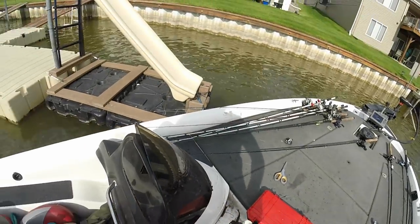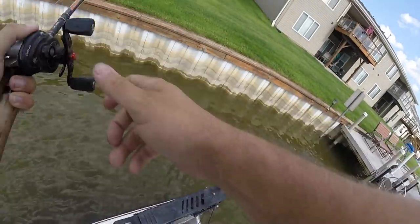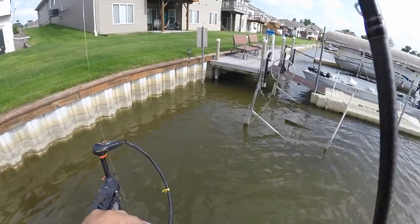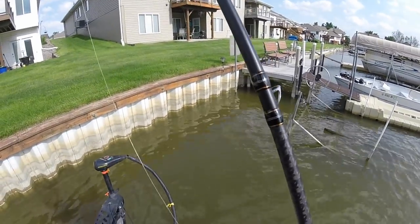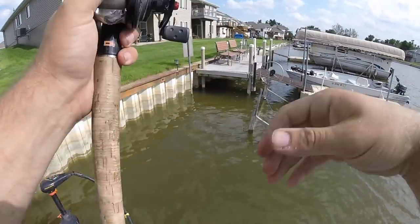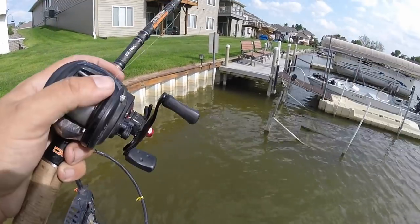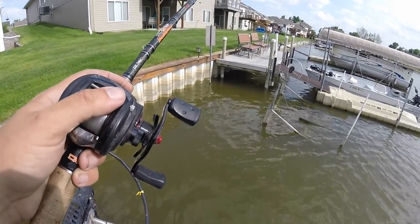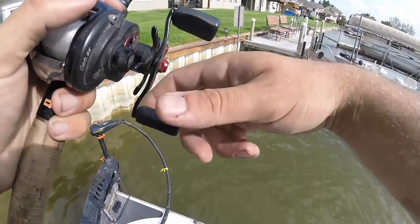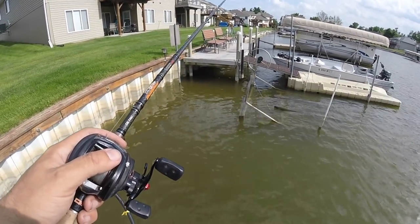Oh, a little plastic bait. Oh, that one was bigger. It looks like a little crawdad. Yeah, it's not too exciting. I should have caught that one right there. I wasn't paying attention and she bit. There's another one back under here though too. No, no problem at all.